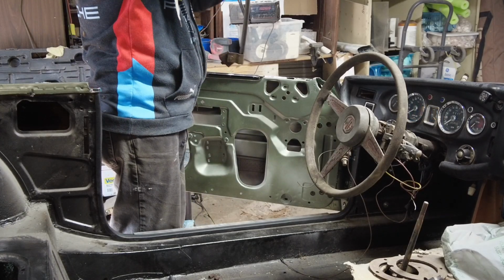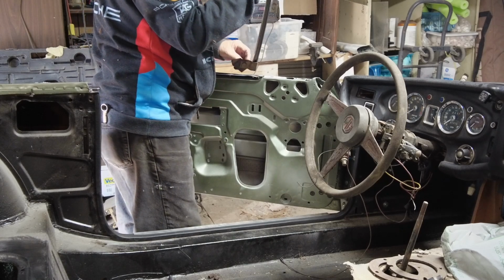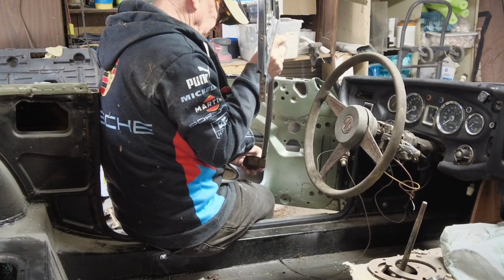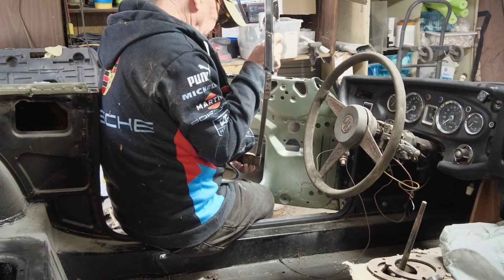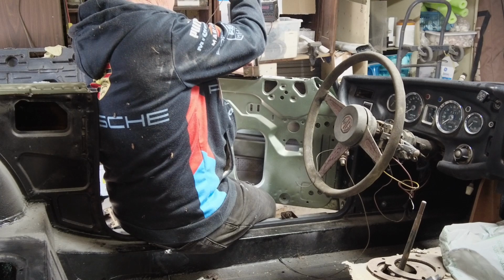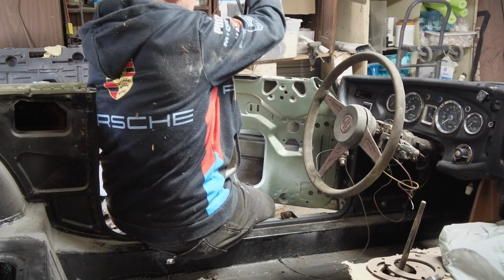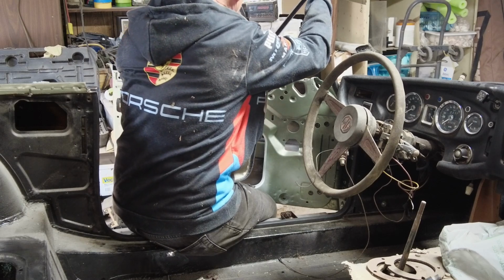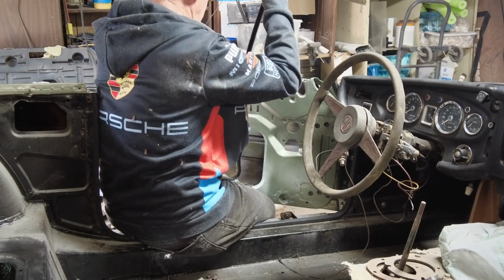If I can remember how to do this. Well, I think we need to take this off first. I want to sand that before I put it in there. So we sort of got to fit this into the door. Try not to scratch anything. Easier up there.